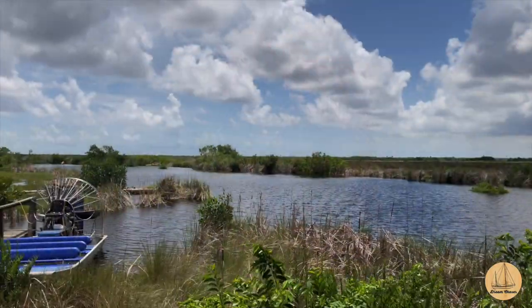We just decided to come on over by Everglades City, check out the Everglades a little bit, and we're going to take the girls out on an airboat ride. I figure they'll enjoy that. It'd be good fun for today, so away we go.